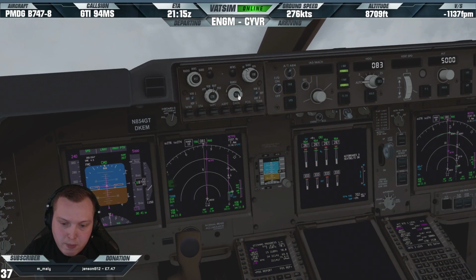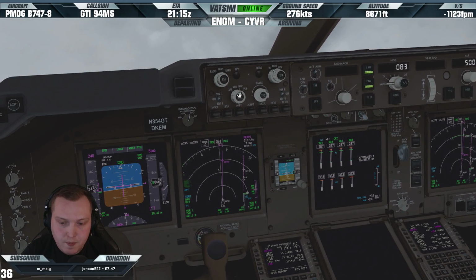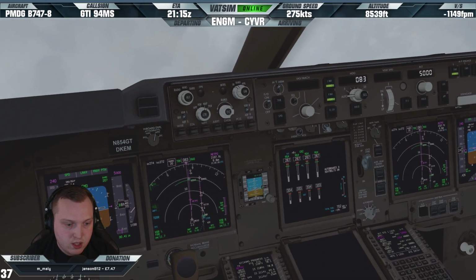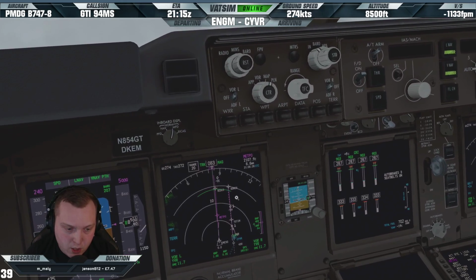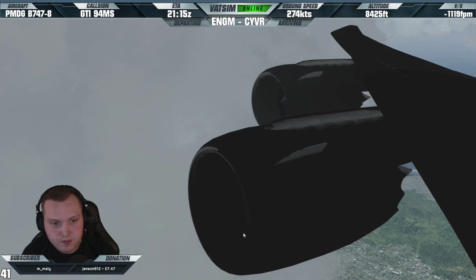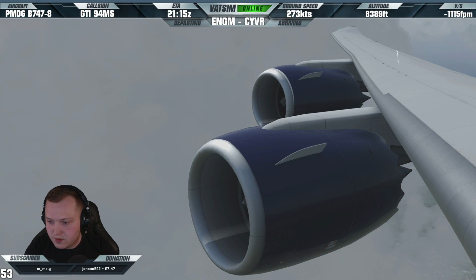So, next restriction is METPO above 5, and that's in 7 nautical miles. We've been cleared down to 5, so that's absolutely fine. You can see all the other traffic on the TCAS at the moment. Beautiful view of the airport.